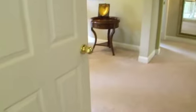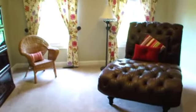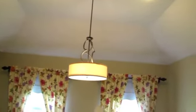Classic double door entry into the master bedroom suite. Bedroom offers an adjoining sitting room. Dual walk-in closets with built-ins for maximum space usage. A spacious private bath with double sinks, large soaking tub, and separate shower stall.